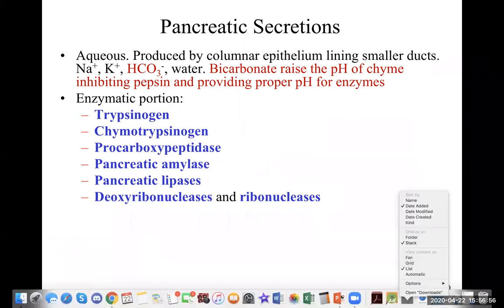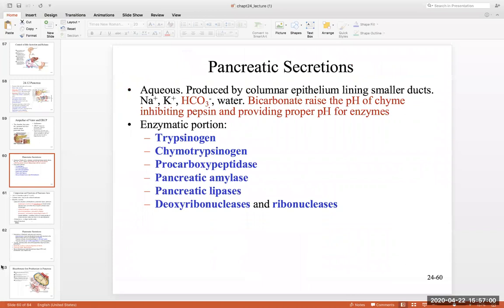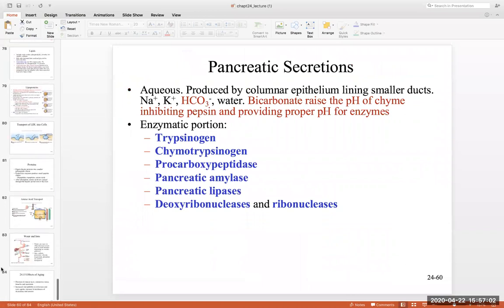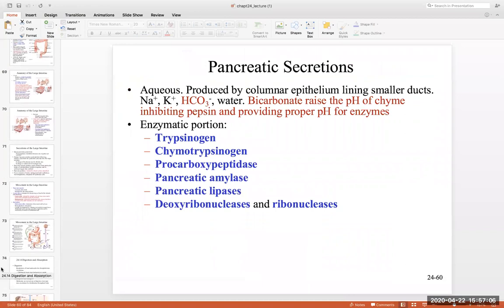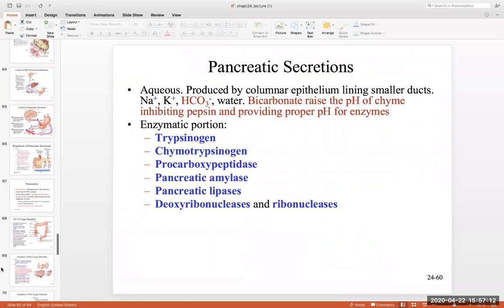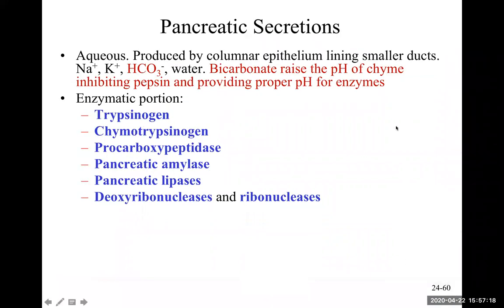And what I would like to do, hopefully, is finish up 24 today, which probably won't happen. But the thing is, 24 and 25 are so related, especially the end of 24 and the start of 25, that it's okay if we don't finish it completely, but we should get through most of it. Now let's go through what we see in pancreatic secretions.